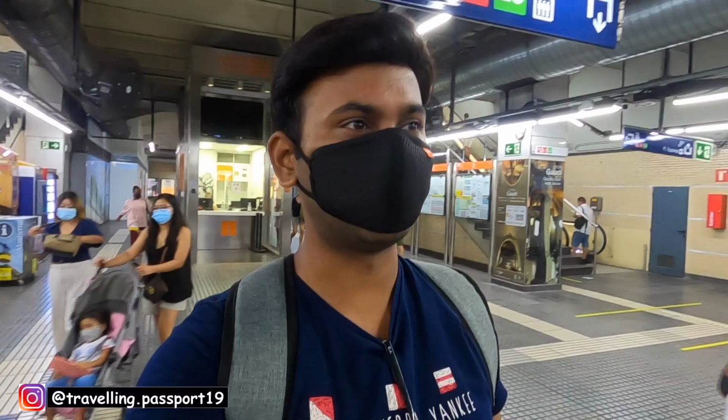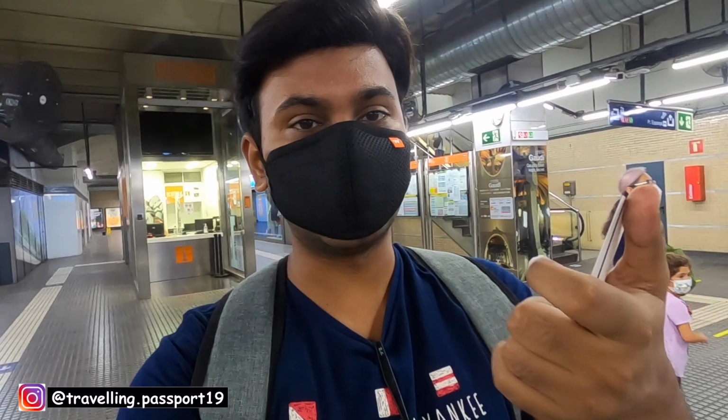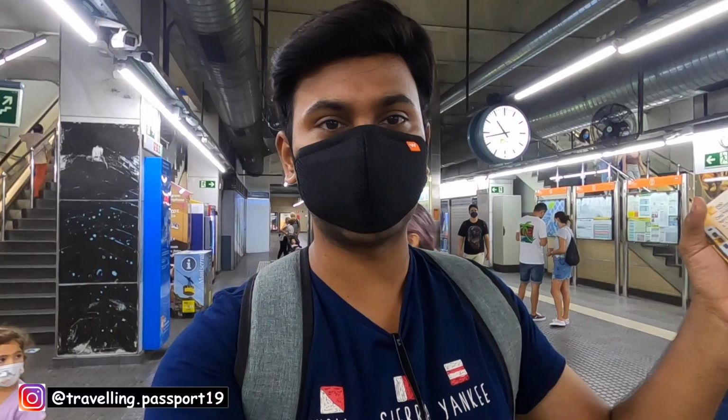And I took this ticket, as you saw before, it cost me around 23 euros for the to and fro journey. It is combined with the train journey from here to Montserrat and then a cable car, meaning a ropeway. You can also take a funicular ticket if you don't want to take a ropeway, but I have never used a ropeway, so I decided to take a ropeway ticket.